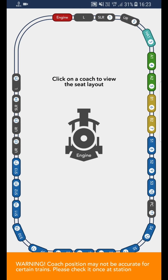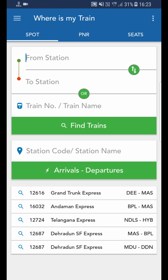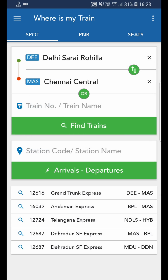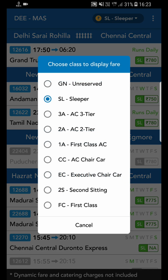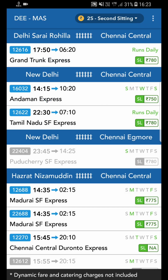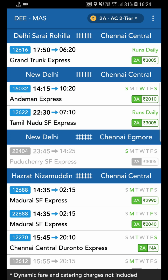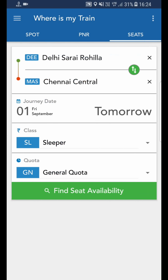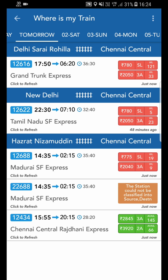You can see your coach positions before you board the train. You can even use this app to search trains between stations and even see the fares for almost all the possible classes like sleeper, AC, third AC, and all those things. And not only that, you can check your PNR status and the seat availability. I have found it even faster than the IRCTC official site.